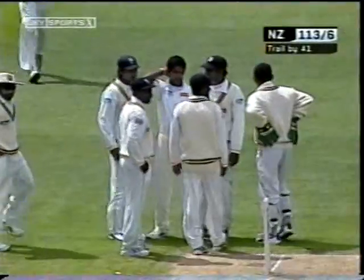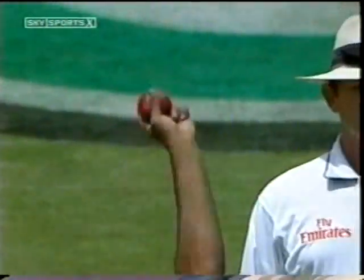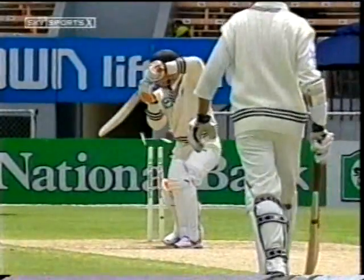Six down, and Sri Lanka are getting in amongst the New Zealand middle order. This is turning into a disaster now for New Zealand. A very tentative shot from Brendan McCullum. He's just hung the bat out there and pays the price with a big inside edge back onto his stumps.